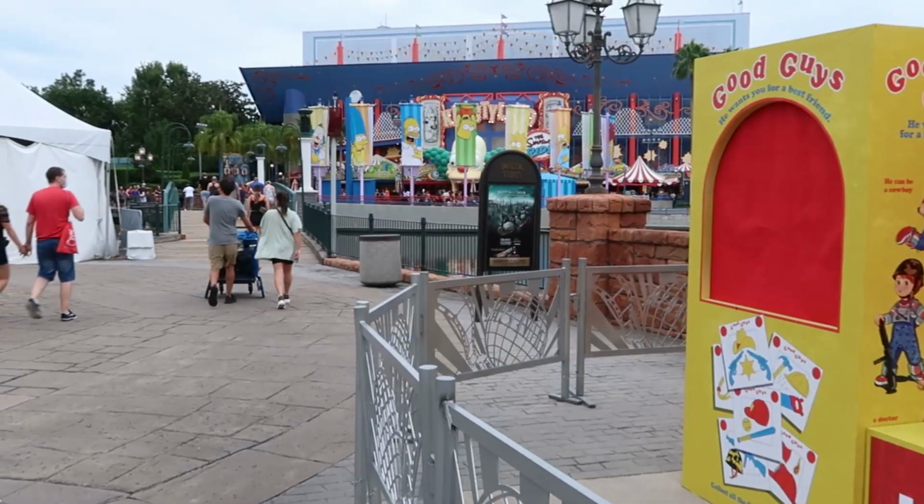But over here, right now I'm in the London area, but I'm gonna kind of head over this way towards Simpsons, over this bridge area right here. I see the good guy. He has his own stage over here all set up. We're gonna get to see Chucky.